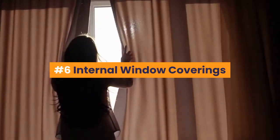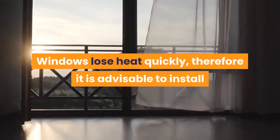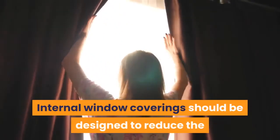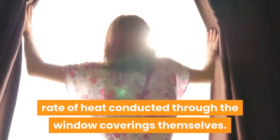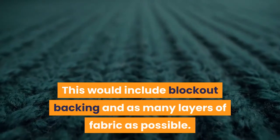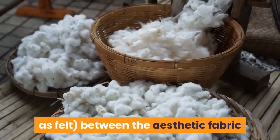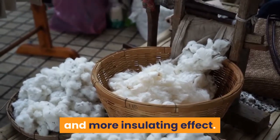6. Internal window coverings. Windows lose heat quickly. Therefore, it is advisable to install insulating internal window coverings such as block-out drapes or similar. Internal window coverings should be designed to reduce the rate of heat conducted through the window coverings themselves. This would include block-out backing and as many layers of fabric as possible. 2 layers is good, but if you can add a third level, such as felt, between the aesthetic fabric and backing, it will provide 2 air pockets and more insulating effect.